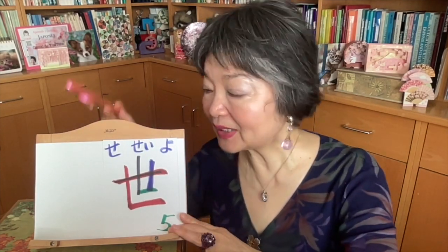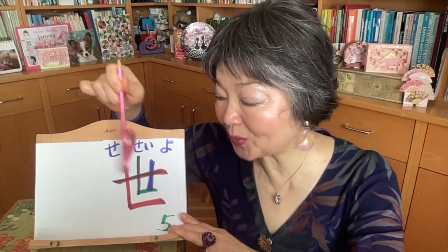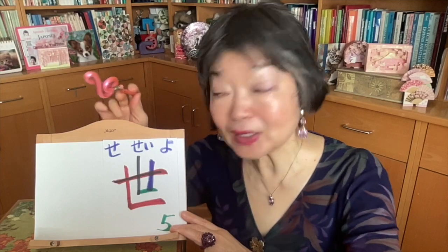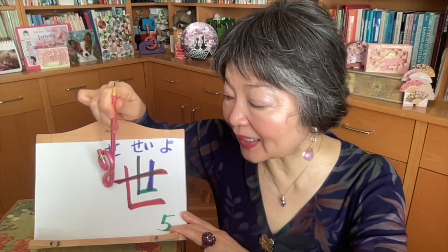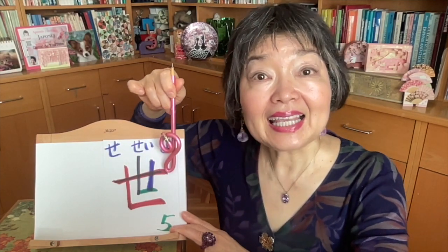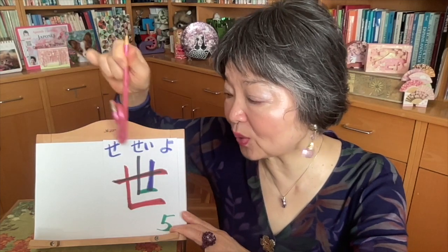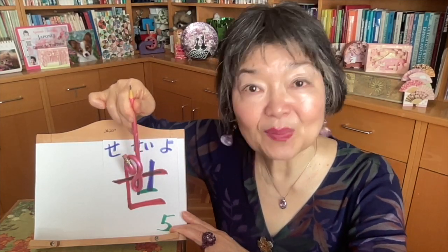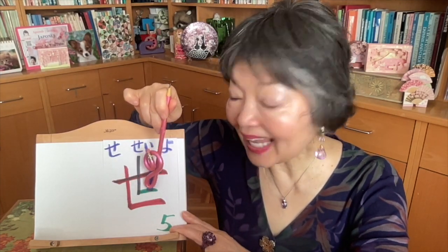This kanji is pronounced se. And also the hiragana se is quite similar to this one, right? Se and sei or yo. Stroke order. The first one is just the same as this one. Se from hiragana, like this. And the second stroke: in hiragana, there's no line in the center, but here from the top going down, the second one, and the third one is this one, 3 and 4.